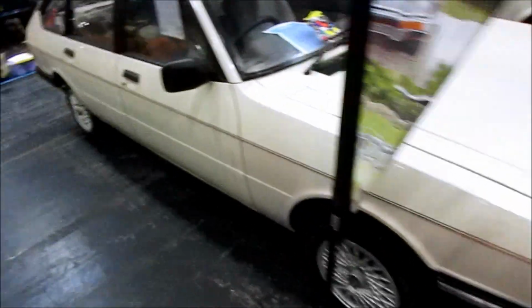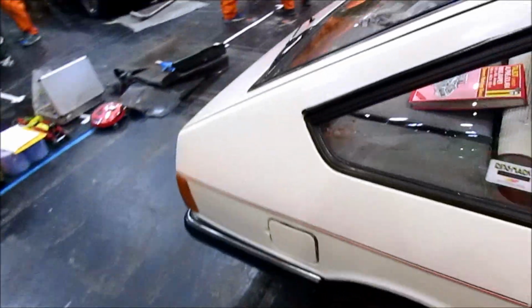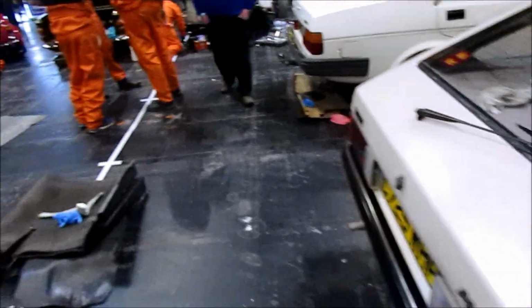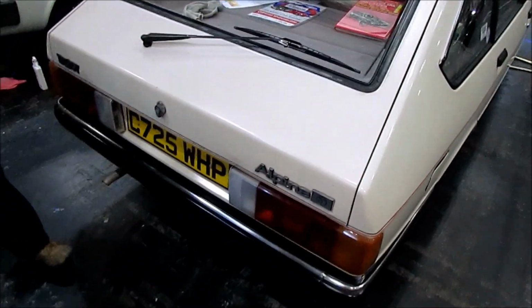And I also had a nice little chat with a man from the press. He said he was after a Talbot. I went, oh. And then he said he wanted a Horizon. And then I slapped him. Well, I didn't, but there we go.